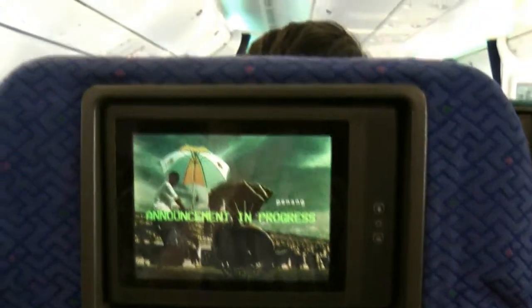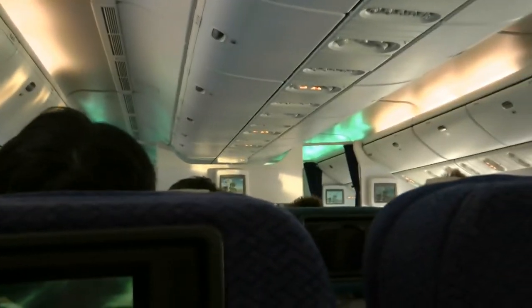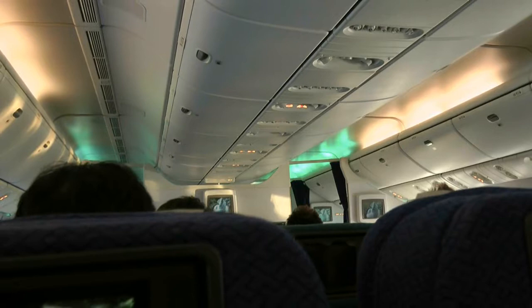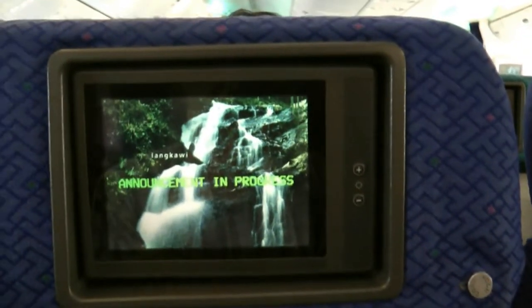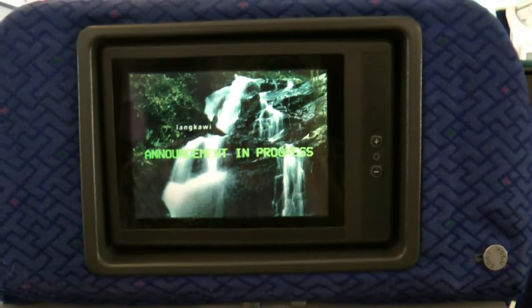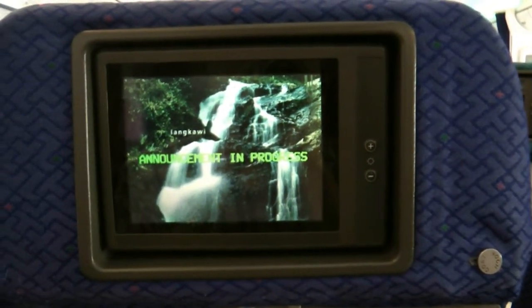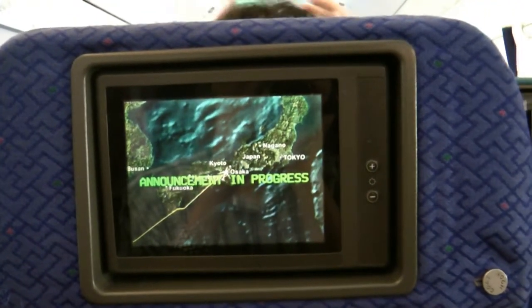Planes already landed here, and the announcement in Malay about the destination, about the temperature, about the time, and a thank you from the cabin crew for your custom in flying Malaysia Airlines. On behalf of the captain, cabin crew and the flight crew. Ladies and gentlemen, welcome to Kansai International Airport, Osaka.